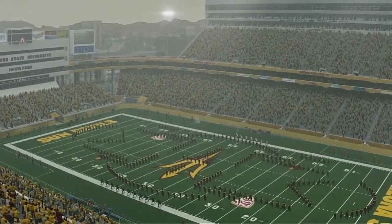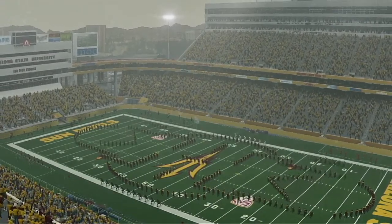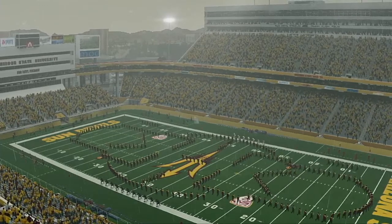Located on the banks of Tempe Town Lake, Sun Devil Stadium is the site for another great game of college football.